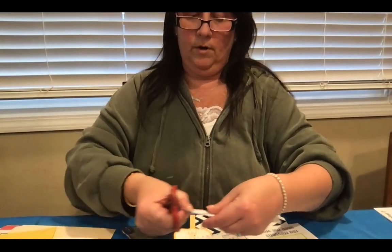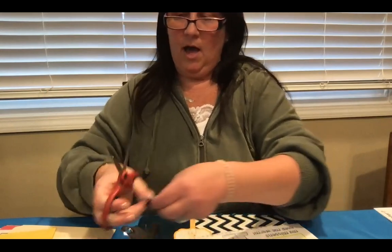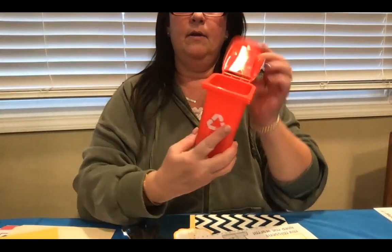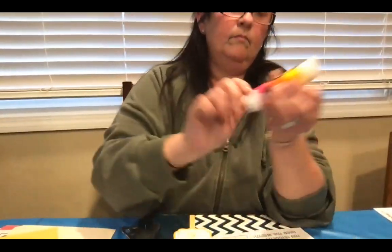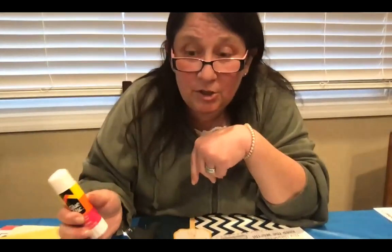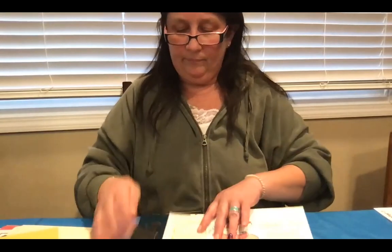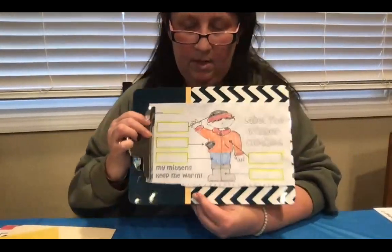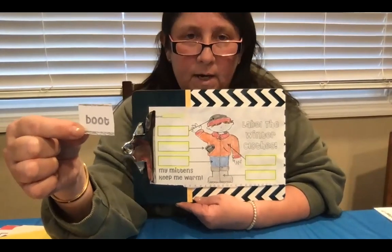And here's one word, 2 words, 3 words, 4 words, 5 words. I'm gonna throw out my garbage. Remember, I have my little garbage can for recycling to put in my garbage. And I need my glue stick. All the fun things that we used to use last year, we're gonna use this year too. So let's look at the letters and see where our clothing goes. So our first word starts with the letter B. B.